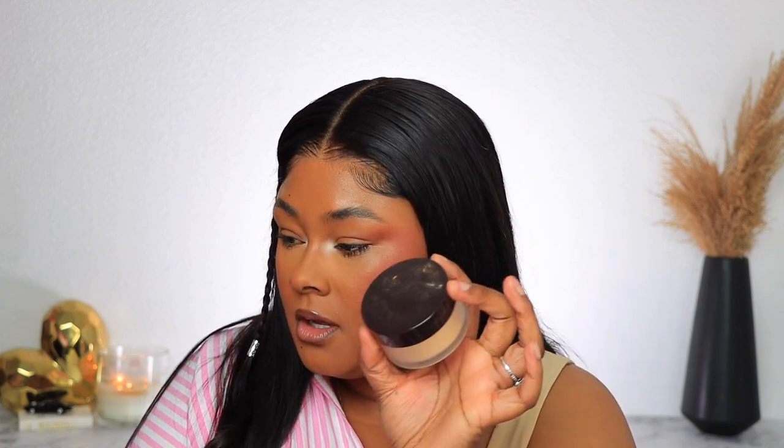Okay. Next we have two Laura Mercier powders. I haven't used a Laura Mercier powder in I don't know how long. This got us in a frenzy, okay? It had us in a chokehold. So I originally had the original, but I guess I used it up because it's not in my drawer. Maybe I gave it away. I don't know. But I have a translucent honey and translucent medium deep.